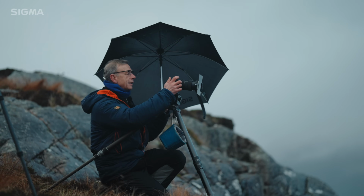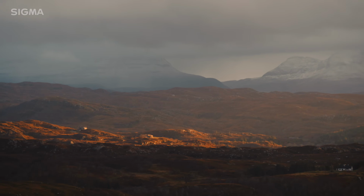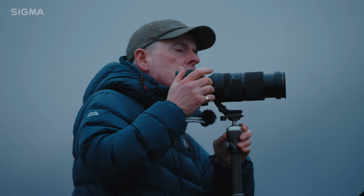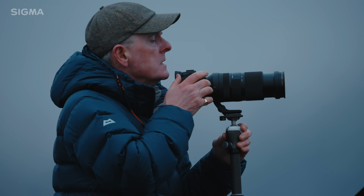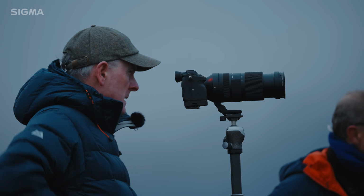Wow. So dramatic. What focal length are you on? I can't quite see, but it looks like about 180, I think, thereabouts. Right.